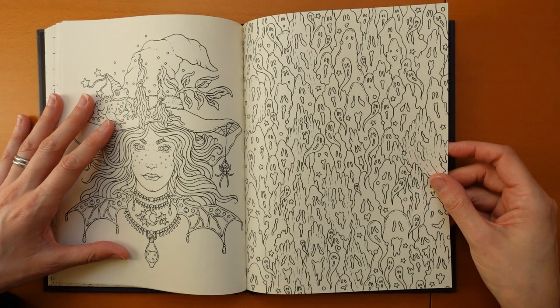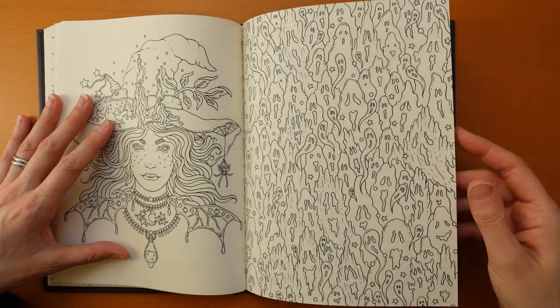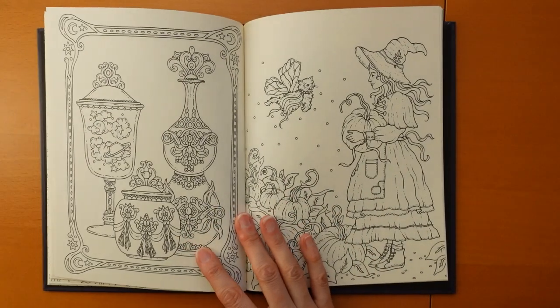I have no idea how I would colour that. Whether I would colour them all the same or different colours, I don't know. Interesting one, I have to think about that.